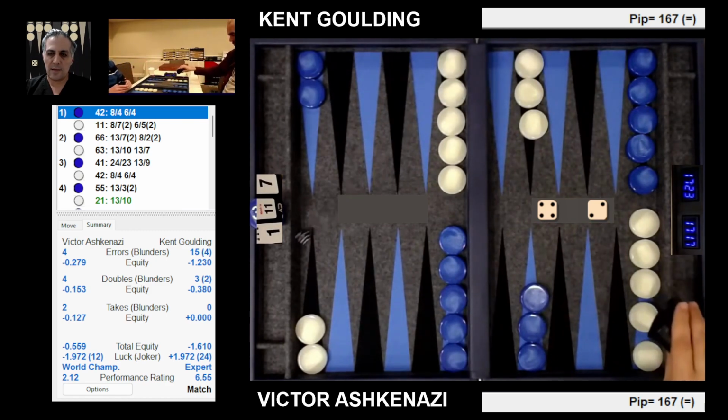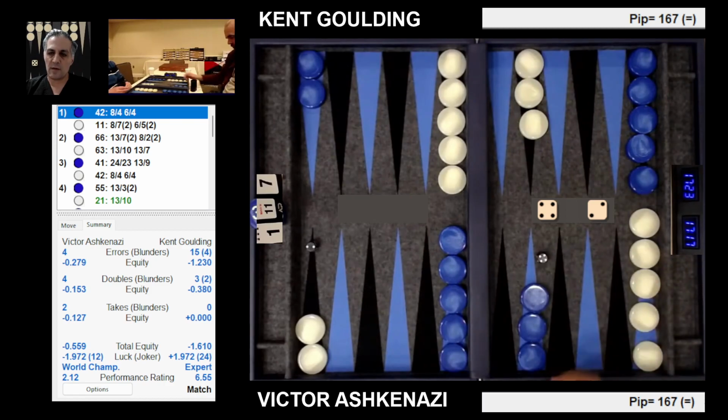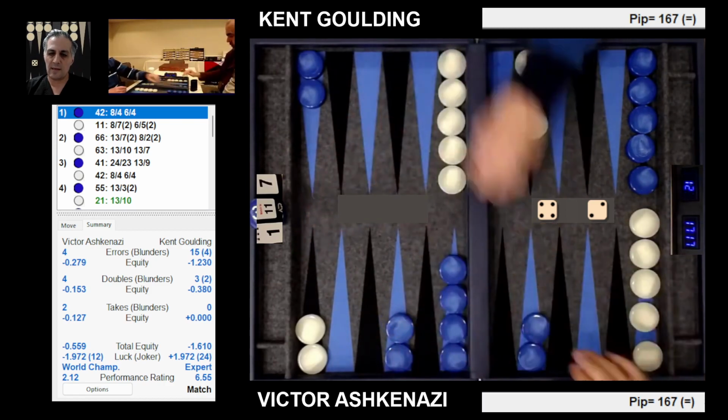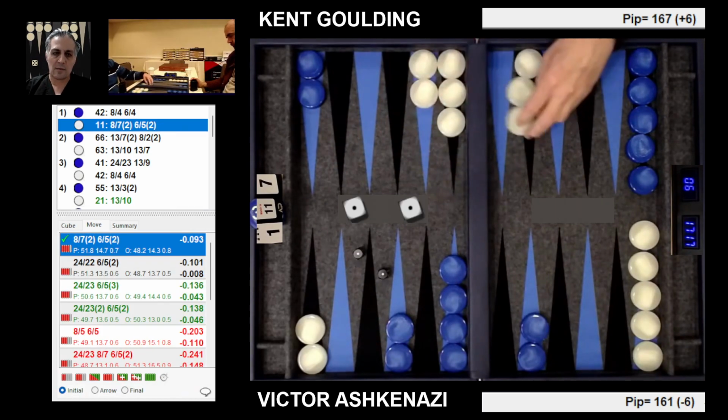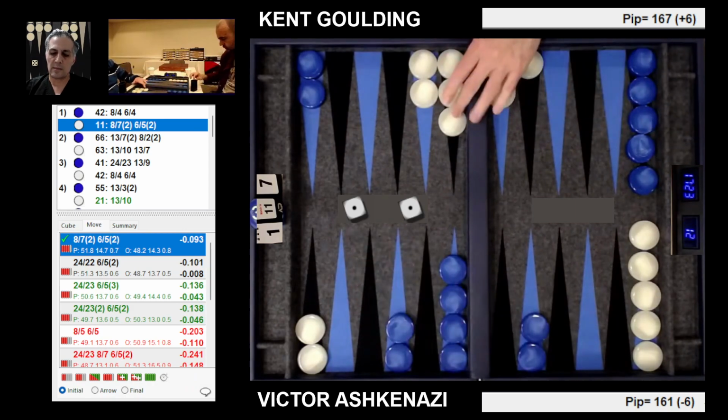And on to the next game. 7-1 in favor of Kent. 4 away. That's a very valuable score to be at. Victor opens with the 4-2. Double one. Now this is where you can make both points. Kent can win the match with a double gammon, with perfect efficiency.